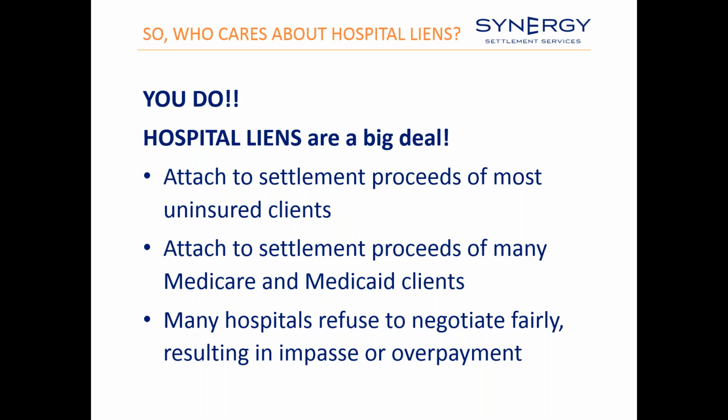These liens attach to your settlement proceeds of almost all uninsured patients. So a hospital basically has a couple of points to check that they run through their billing software. Is the patient a self-pay patient? In other words, is there not health insurance or government insurance to bill? And do the ICD-9 codes, or whatever coding system the hospital is using, relate to accident-related care? If those two things are true, the hospital will essentially automatically file a lien against a potential settlement.